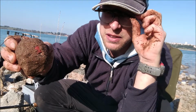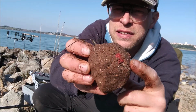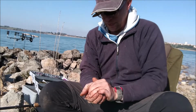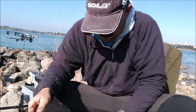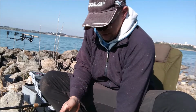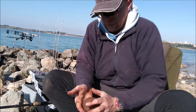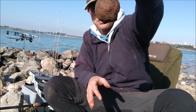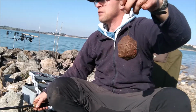So there's my hook bait. Can you see me? I can't see you. There you go. Hook bait, ground bait ball, right slap bang in the top. I will glaze it though, because I like doing it. Also pays to have a bucket of water around with you, because everything gets mungered up to high heavens. And we'll try that again.